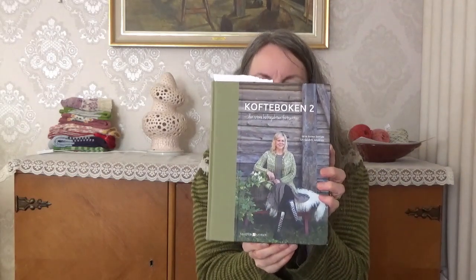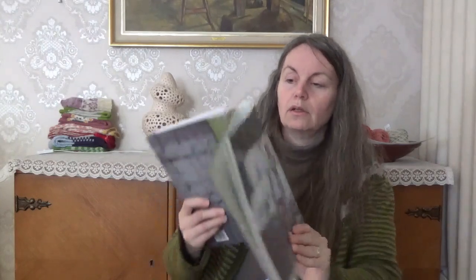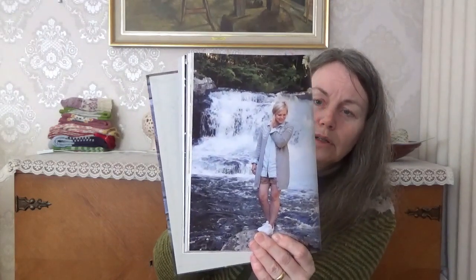That was number 1. We have Kofteboken 2. A lot of nice patterns. I could show you, but I think it would be in a hurry. I think I would have to prepare more and maybe do some of the books at a time. The thing that I have made from this book is something called Lang yndlingskofte, meaning a long favorite cardigan.